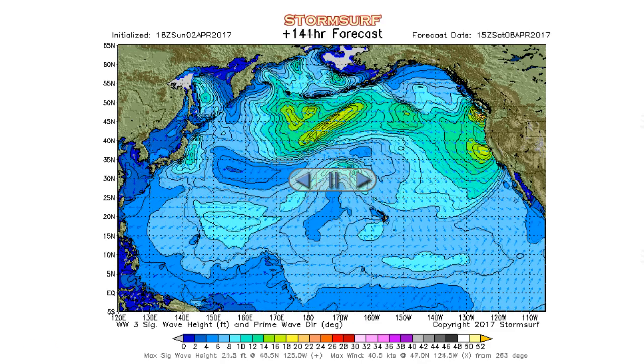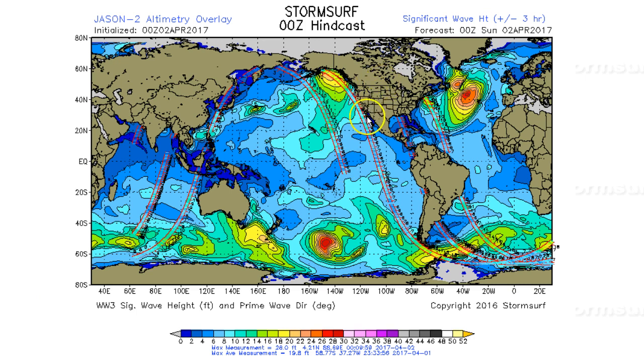Something to enjoy. Also, JSON2 data is back online. It was down for about 2 weeks since about the 15th of March. Of course, this was not anything to do with our site. We talked to NOAA. NOAA said the actual satellite itself was taken offline. There was something going on with it.